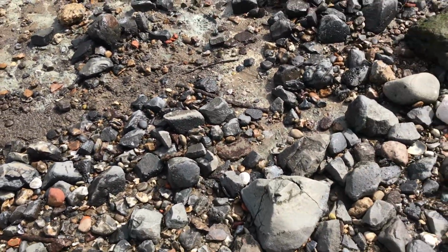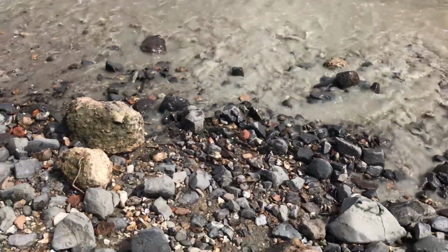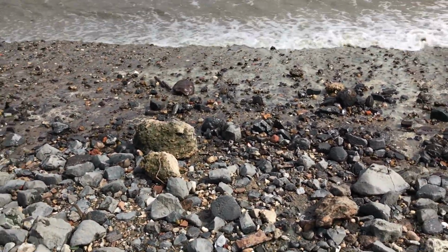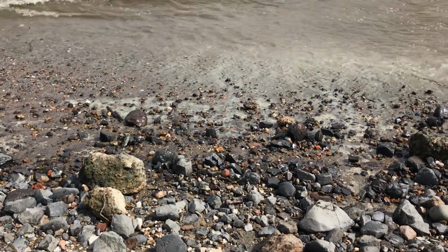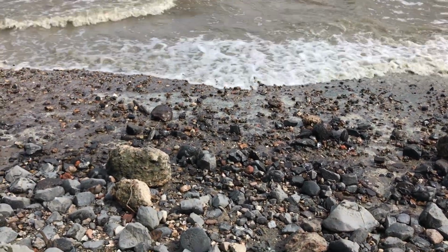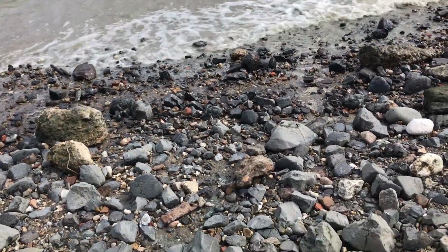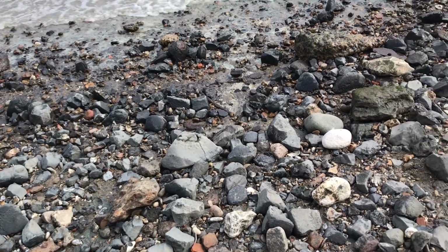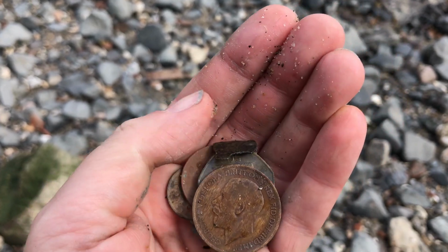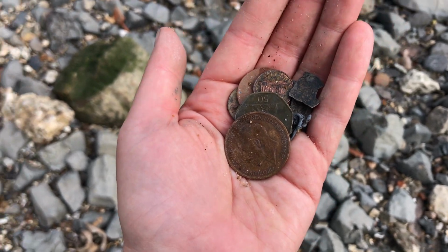So, here it comes. Yeah. It's gonna really blow. In fact, where is my bag? Okay, it's up there. Yeah, so I was kind of looking away and then I just got this massive wave out of nowhere. I got my entire leg. So you've got to work quickly on these spots. Nice, another George. Pleased with that. And my coin, but I don't know what it is, partial coin. Okay, I'm going to go and put these away and then carry on.